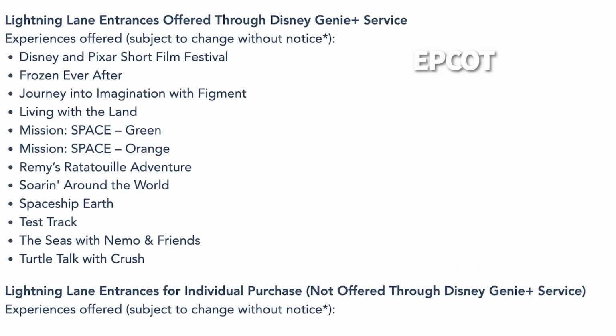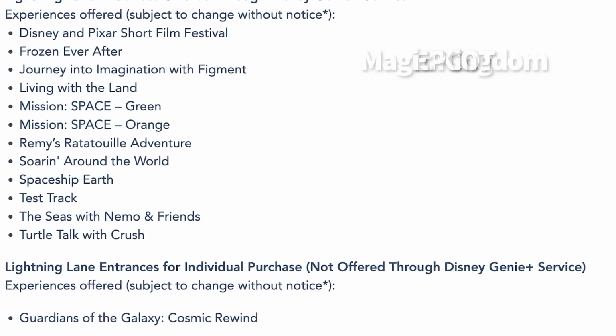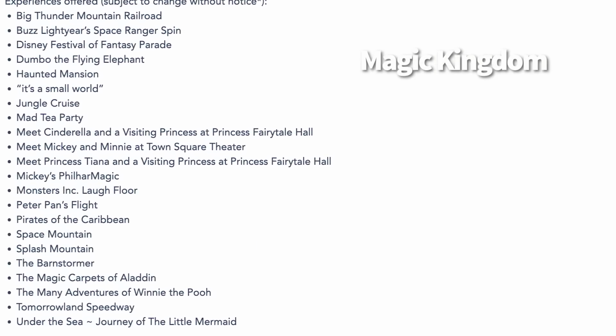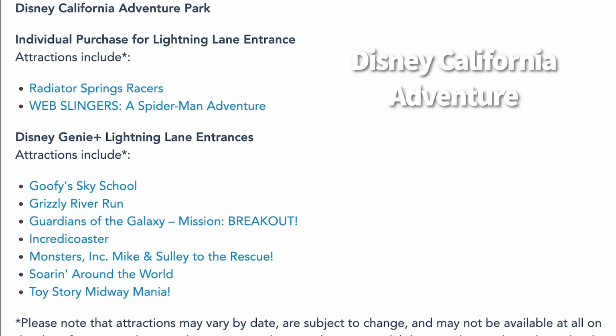There are also shows and character meet and greets with Lightning Lane options, even parades sometimes. So even if your group isn't too big on the thrills and wants to focus more on the interactions, Genie Plus could still be beneficial.